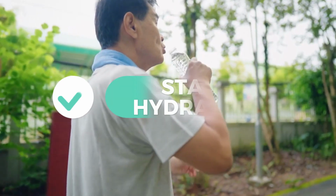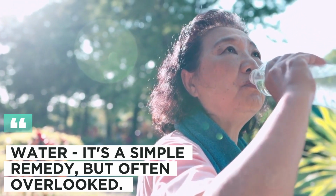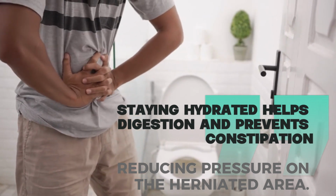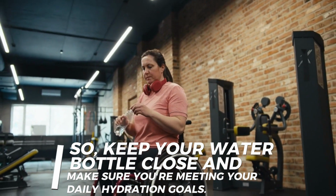4. Stay hydrated. Water. It's a simple remedy, but often overlooked. Staying hydrated helps digestion and prevents constipation, reducing pressure on the herniated area. So keep your water bottle close and make sure you're meeting your daily hydration goals.